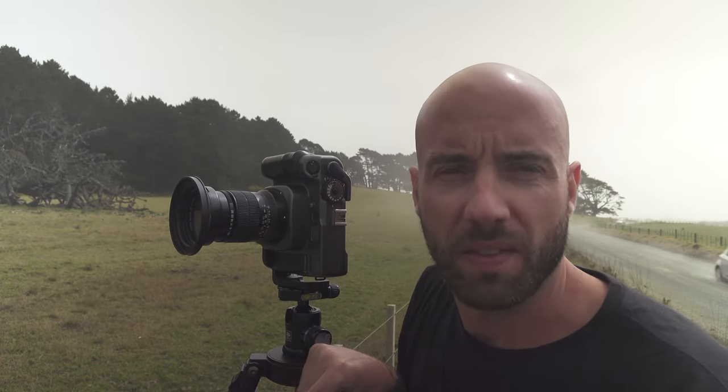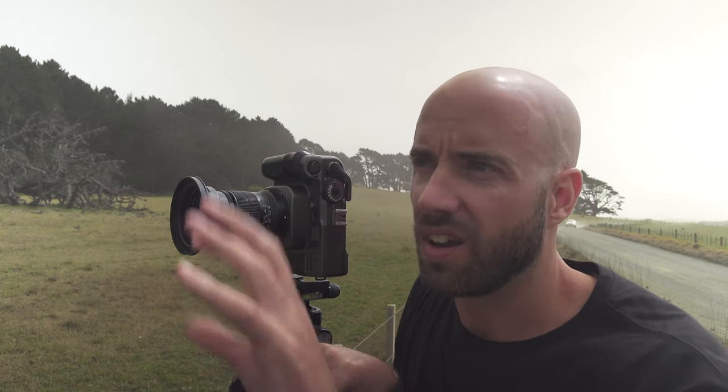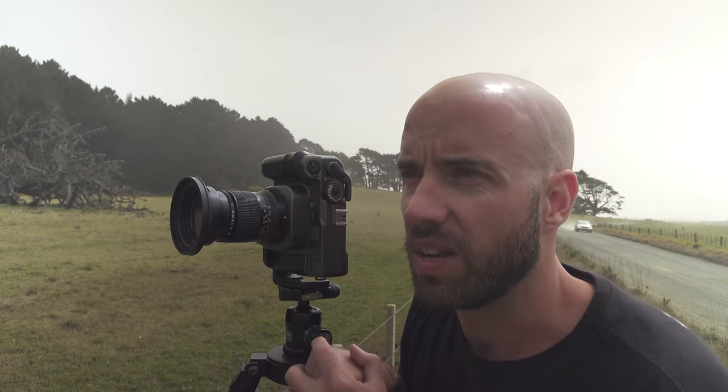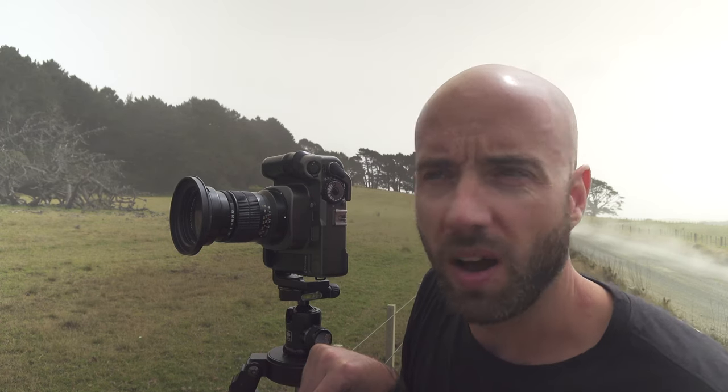I just saw this tree, and there's just something about the trees around here that I'm quite liking. There's lots of dead trees, they're quite contrasting with the surrounding trees. So again, I'm using my 150mm lens quite a lot today.